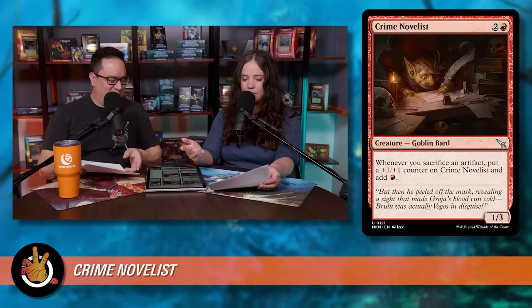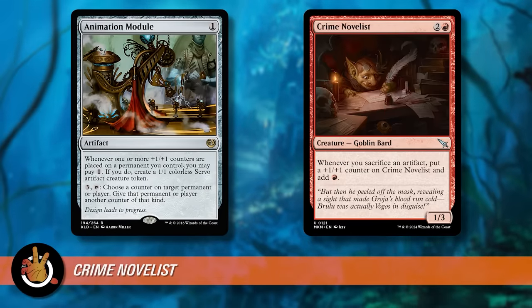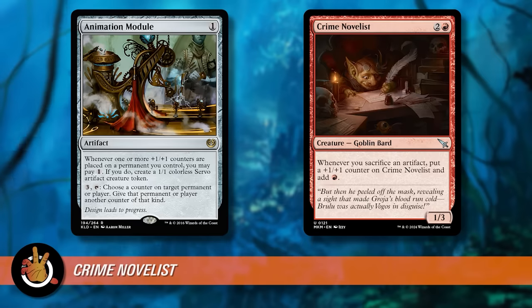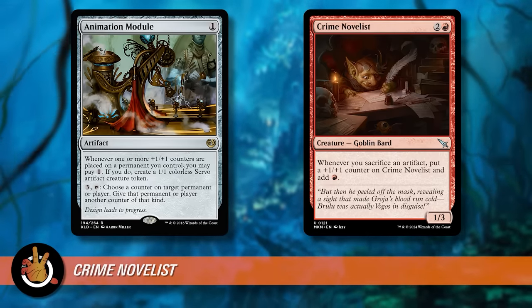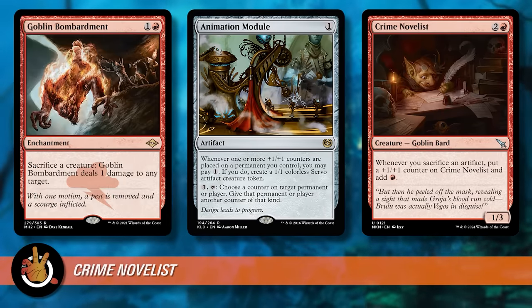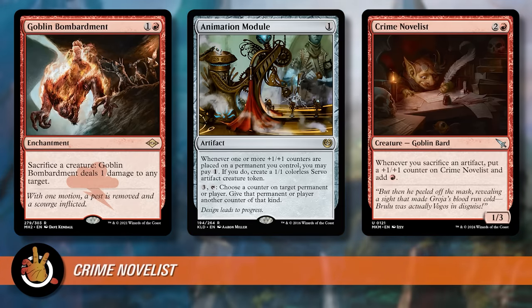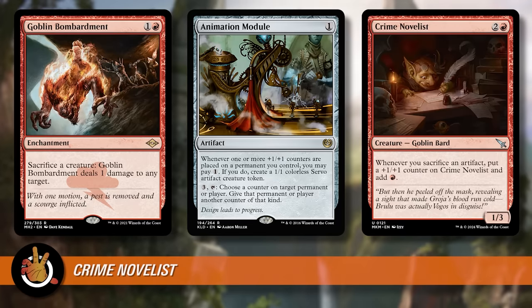Predictably, there are infinite combos with Crime Novelist. The biggest sort of engine with it is Animation Module, because any time you put a counter on something, you can pay one and you make an artifact. So now all you need is a sac outlet with that and you're already going. So a Goblin Bombardment will say, okay, sacrifice the artifact, make a red, put a counter on it, use the red to make another thing. So now you have infinite damage. Infinite one pings. And that's pretty good.